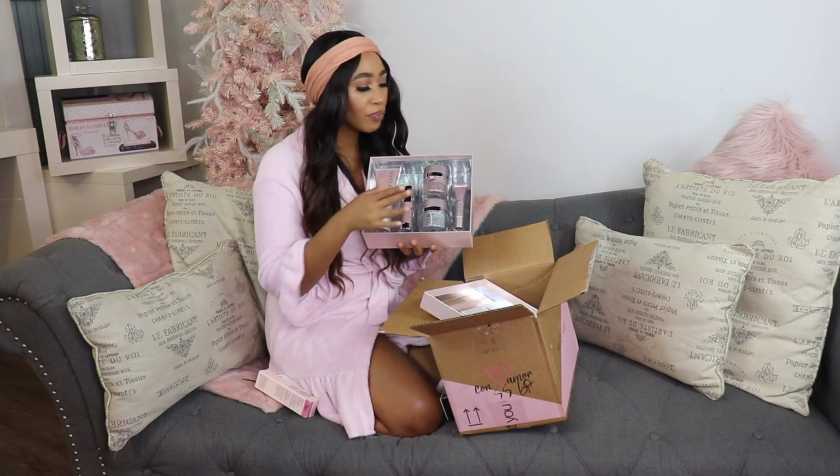Gotta keep this face looking good. I wanna stay like this forever. And then eye cream. So this is where I really need this eye cream. So I'm excited about it. Love, love, love this. This is a great gift.